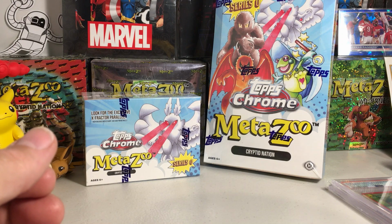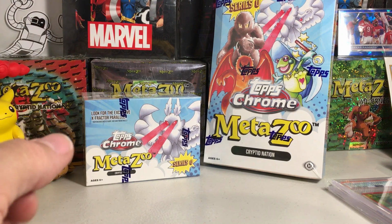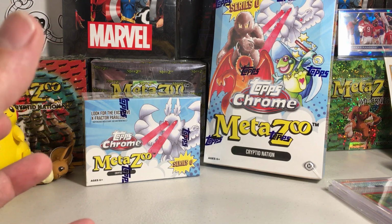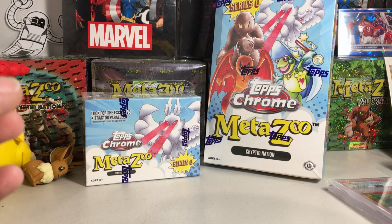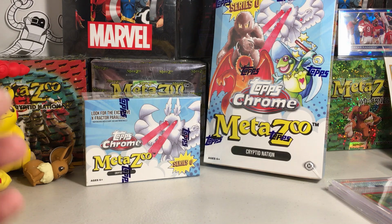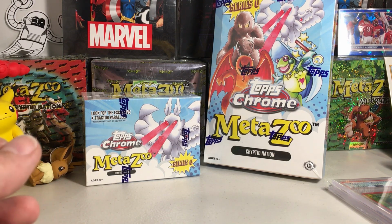But that was a great set. That to me was the perfect balance of Metazoo. You had some creepy cards in there. You had some really fun cards and just really cool, great art. Unfortunately, it didn't have great secret rares or anything like that, but it did have cards that were in outer space, which you can pull, which is kind of cool.